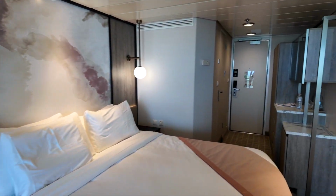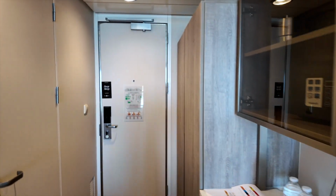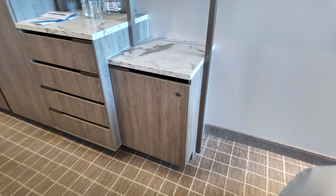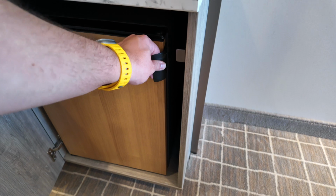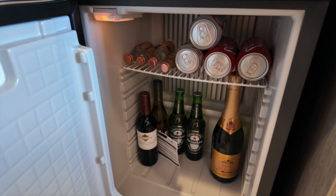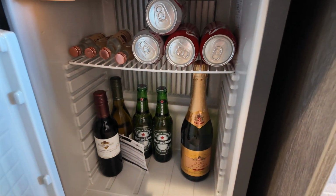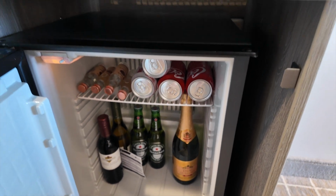Now when you enter initially, you have quite a few storage options here. A little bit different design from what I'm used to in different rooms. You first of all would have this door, which actually will be keeping your fridge behind it. And in your fridge, you have quite a few options here. And on Celebrity, all those items are actually extra for purchase. Everything but this one bottle of sparkling that was actually provided for us with the Aqua room.